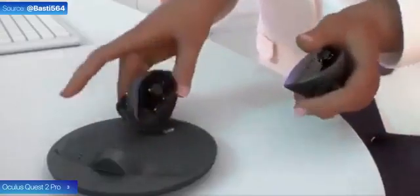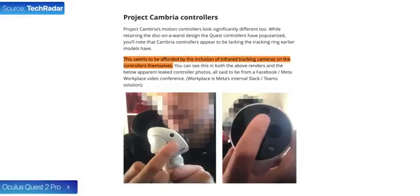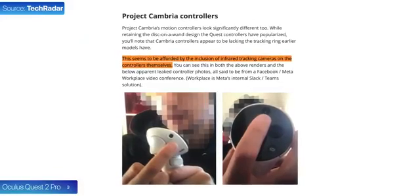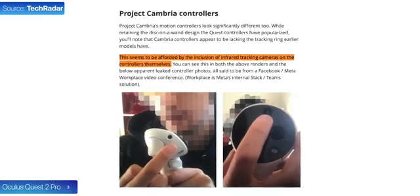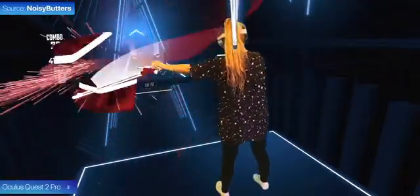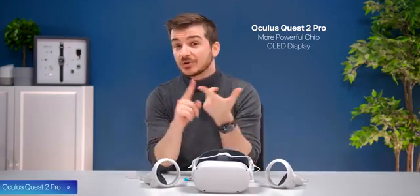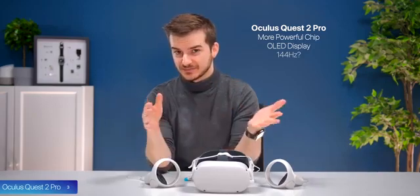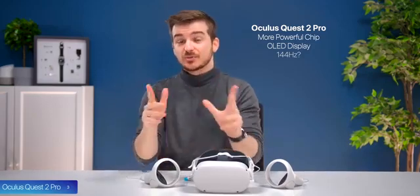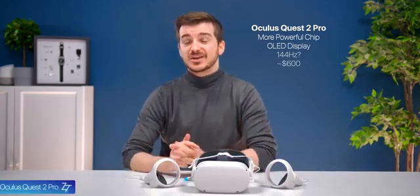The controllers seem to be redesigned, they also get wireless charging pads, and we've even seen reports of the controllers having cameras of their own so that they could track your movement even when your hands are behind you, like it happens a lot in Beat Saber. And of course, a more powerful chip, an OLED display, and potentially a 144Hz refresh rate. I'm super excited for this Quest Pro, which is rumored to cost around $600, by the way.